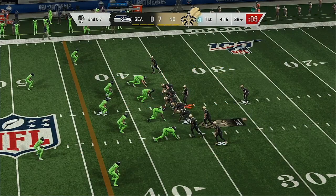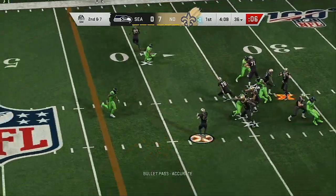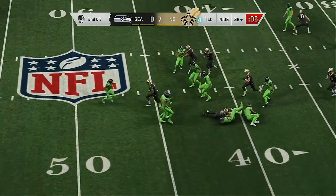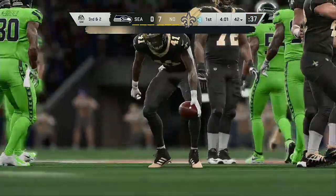That first down completion only netted him three. Second and seven. Breeze now. On the check down, he finds Kamara. And a five-yard gain gets him to the 42.